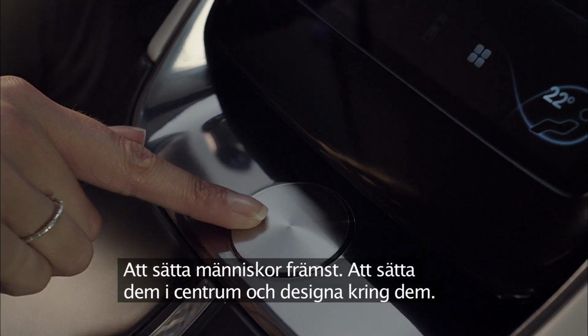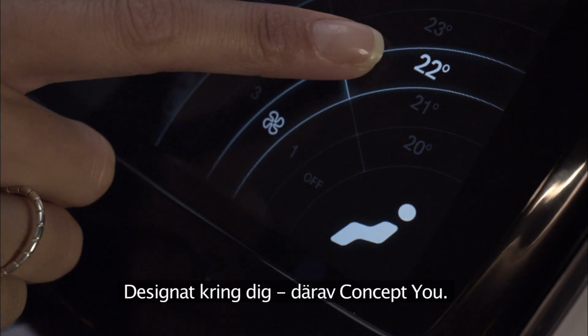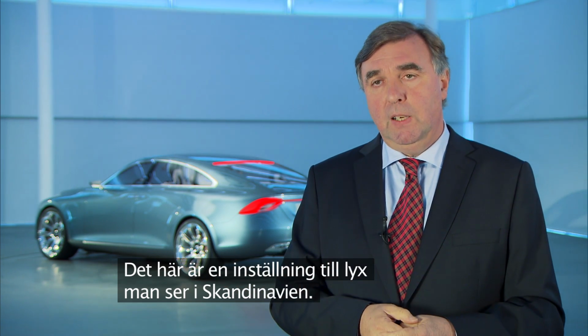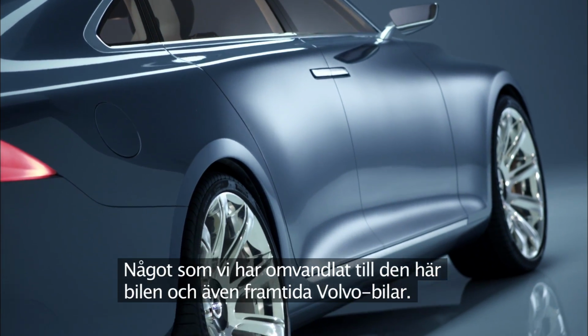Putting people first, putting people in the center of the thing, designing around it, designed around you, hence the name, is a sort of attitude to luxury which we find in Scandinavia, which we're translating into this car and our future Volvo.